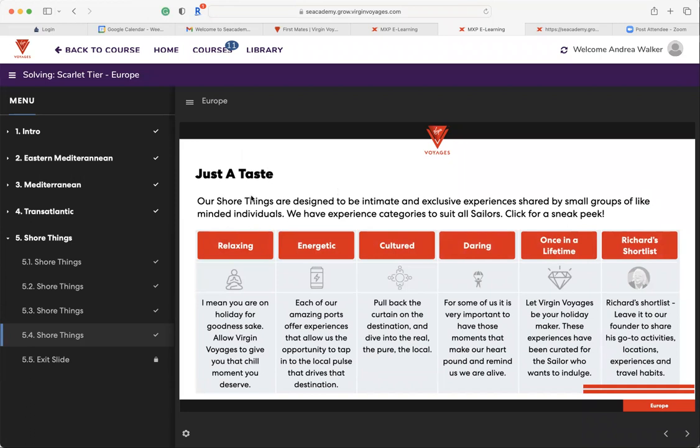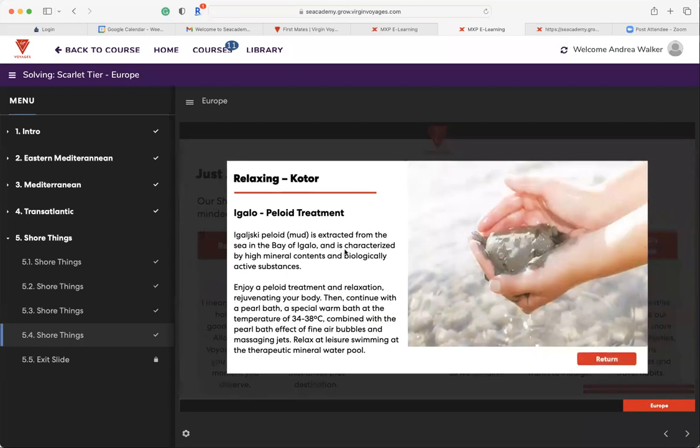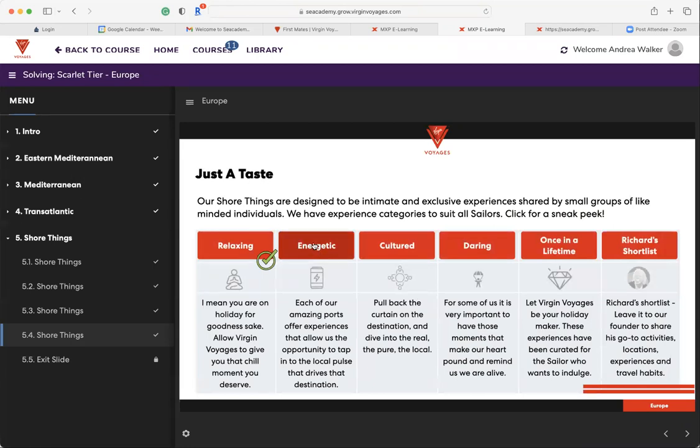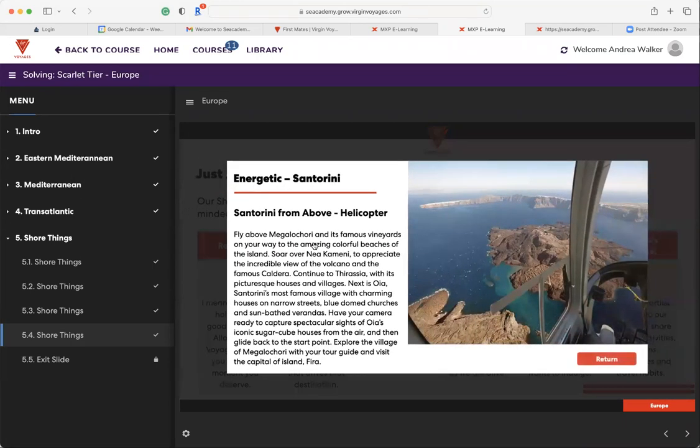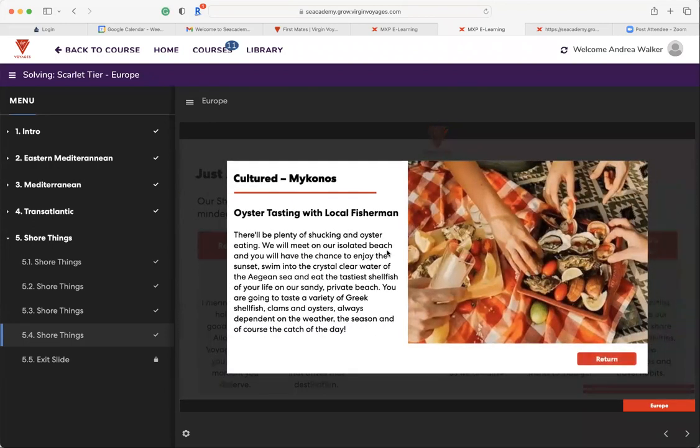All right, so shore things are designed to be relaxing. So an example of relaxation, Igalo helioid treatment. So it's some kind of mud which is extracted from the sea in the Bay of Igalo. Energetic is a helicopter above Santorini. Cultured example would be oyster tasting with local fishermen.